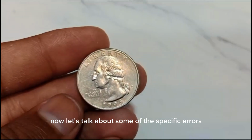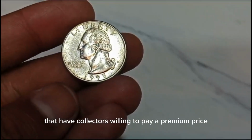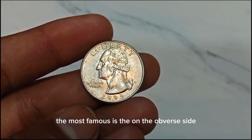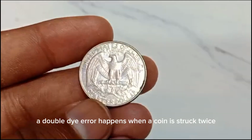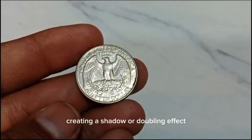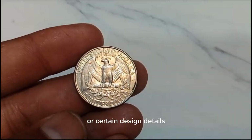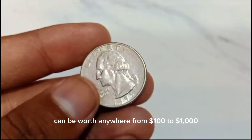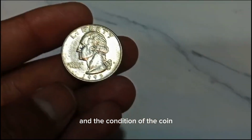Now, let's talk about some of the specific errors on the 1995 quarters that have collectors willing to pay a premium price. The most famous is on the obverse side, or the front of the coin. A double die error happens when a coin is struck twice with a slight shift, creating a shadow or doubling effect. You'll often see this around the lettering or certain design details. Quarters with this type of error can be worth anywhere from $100 to $1,000, depending on the severity of the doubling and the condition of the coin.